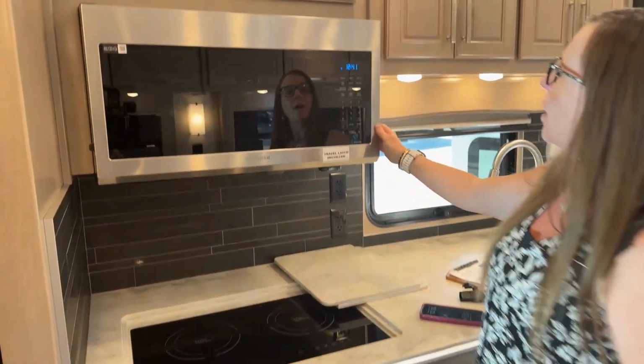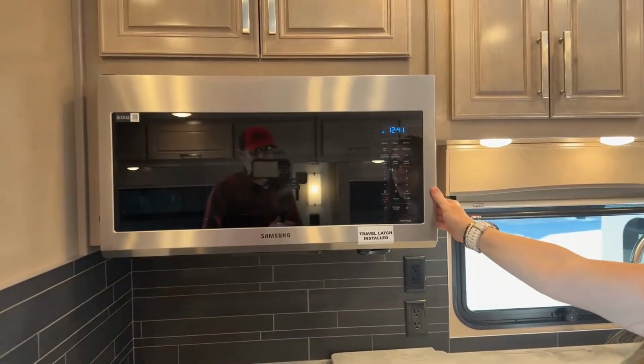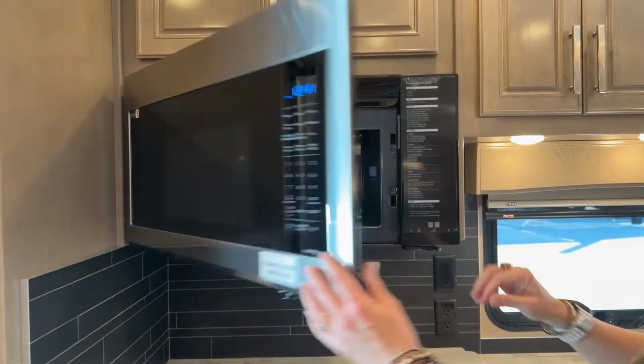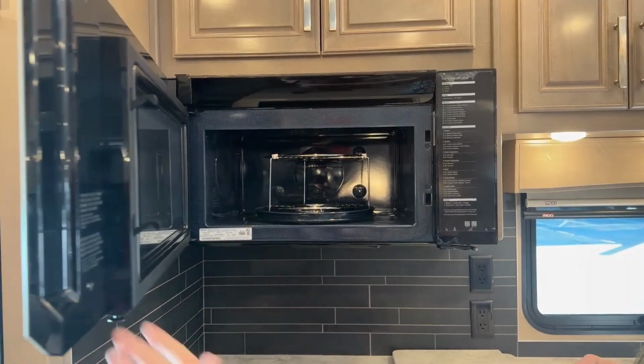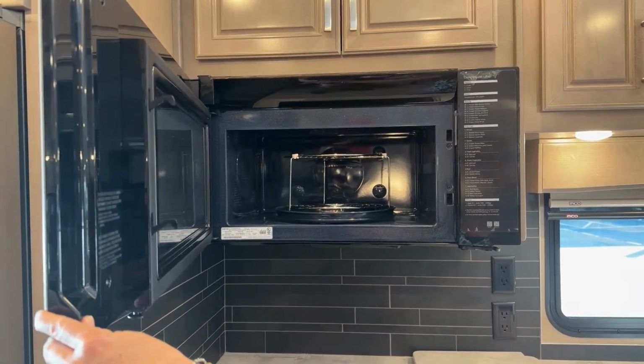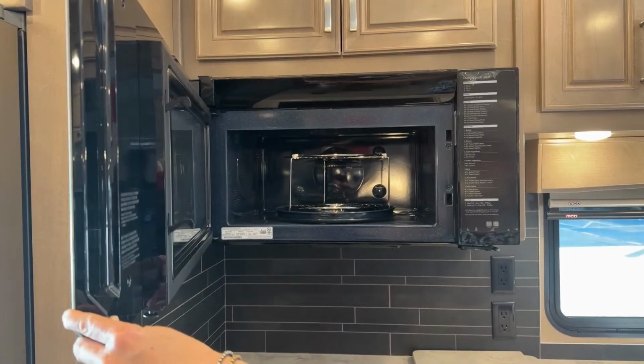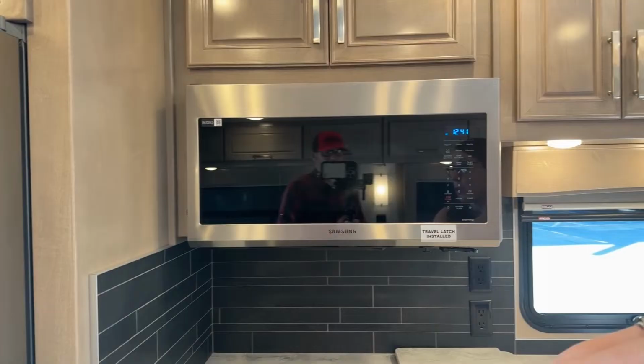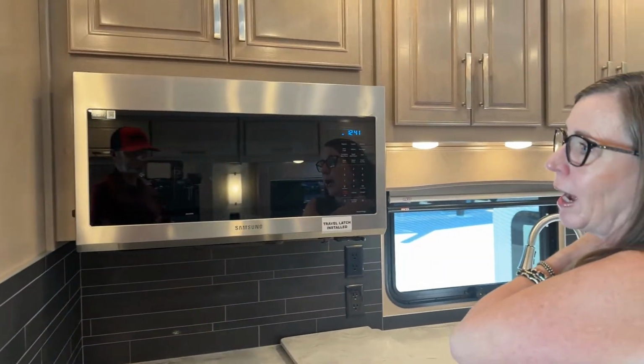Another nice feature about this is you've got slim fry, so you've got an air fryer in here. You've got a nice latched system. You've also got a convection and microwave oven. This is 1.7 cubic feet. This is a ton of space. If you wanted to bake a turkey for Thanksgiving dinner in this coach, you absolutely could.